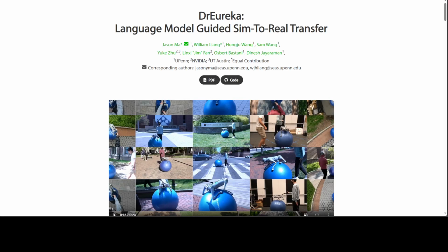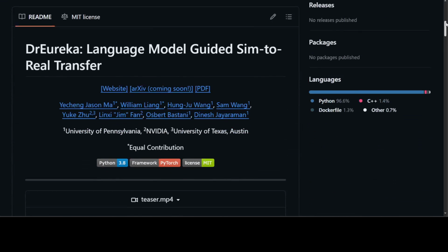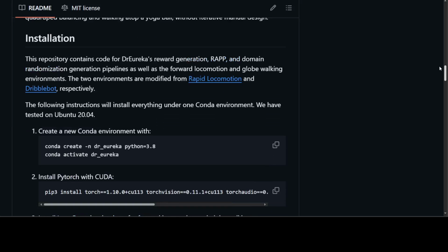Also, I wanted to share the GitHub repo with you. I will take you there. So in order to access the GitHub repo from this project page, all you need to do is to just click on this code. So let me open it in another window, and I'm going to take you there. So this is a GitHub repo. All the source code is there in DrEureka. And then the beautiful thing is that they also have given you the installation instruction.